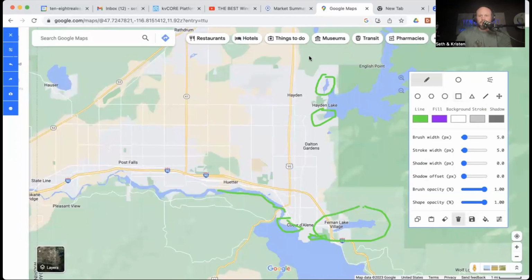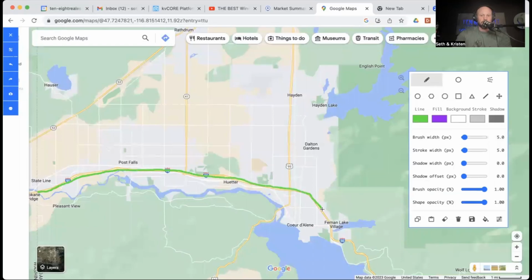Okay, I'm going to clear that out real quick. All right. Before I get too much farther, I do want to talk about some of the major roadways through here. These are important. So Interstate 90 is going to be your major route from, well, it'll go all the way across Idaho. But if you're coming into Spokane for the airport, you will take this route here. It comes down, passes right through Coeur d'Alene, and goes on to Montana.